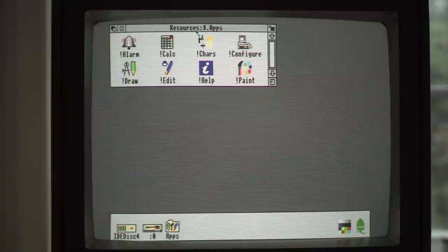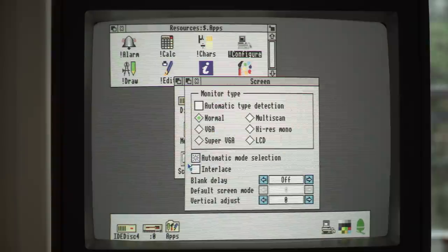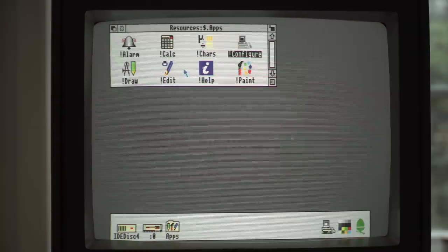So these are the kind of built-in free apps here. And you've got a configure app there. Again, even down there, go down there. You can set things up, your mouse, your screen, and so on. What kind of screen you've got? LCD. Oh, that'd be for the Acorn laptops, won't it? Super VGA, VGA, multi-scan, high-res mono, interlace. It knows what it's got, so that's fine. Various other options in here for you to look at, your printer, your network, and so on.